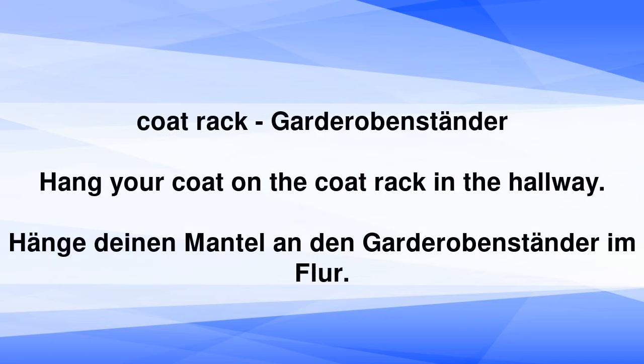Garderobenständer. Coat rack. Hänge deinen Mantel an den Garderobenständer im Flur. Hang your coat on the coat rack in the hallway.